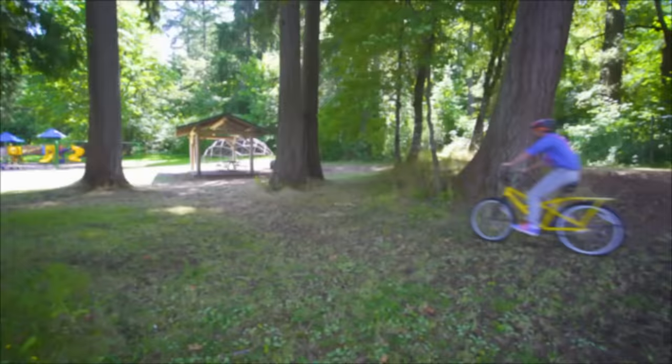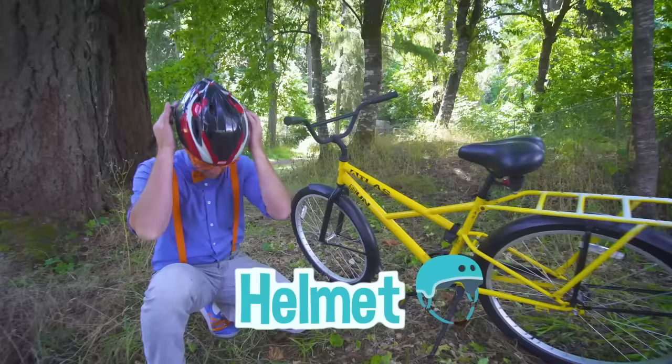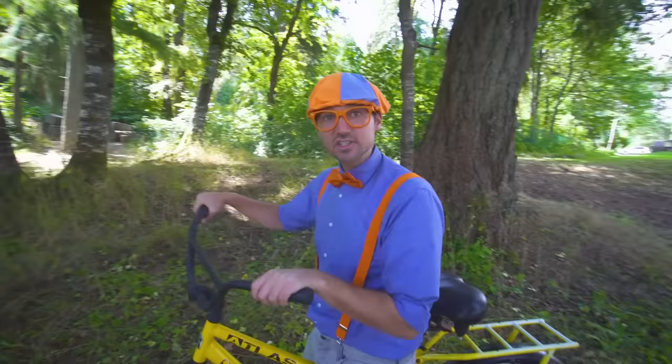How about we learn the parts of the bicycle? All right, as you know, I'm wearing a helmet. That's the first part of the bicycle. Well, it's not part of the bicycle, but if you're gonna ride a bicycle, you need a helmet. And these are the handlebars, right here, handlebars. See, this is what you hang on to while you're riding and you steer, just like a steering wheel in a car.